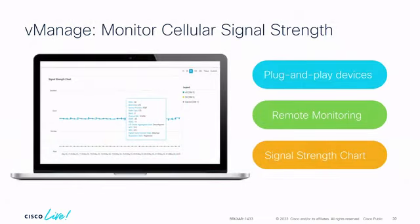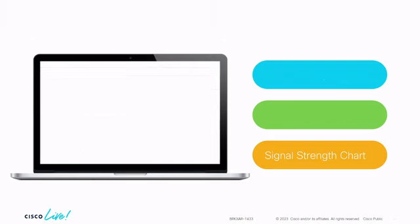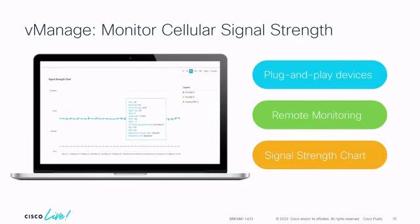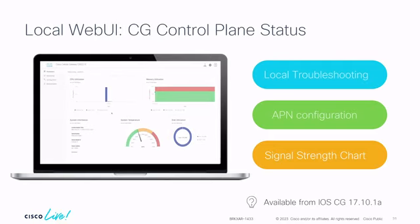The other thing that we can do through vManage is monitoring the actual box, so the cellular network, how the traffic is, how the connections are, and those sort of things. And also, we can do plug and play, meaning that we can send out the device, just let the customer plug in a SIM card, and then the device will show up in vManage by itself. We've also now reintroduced the local web UI, so you have the chance to actually monitor the device locally through IP.